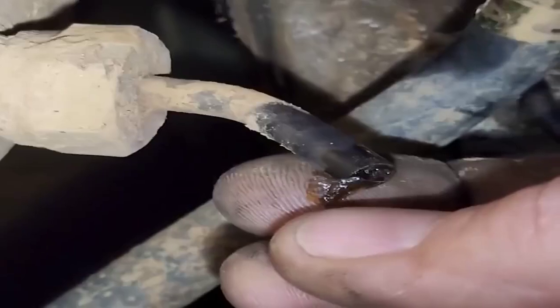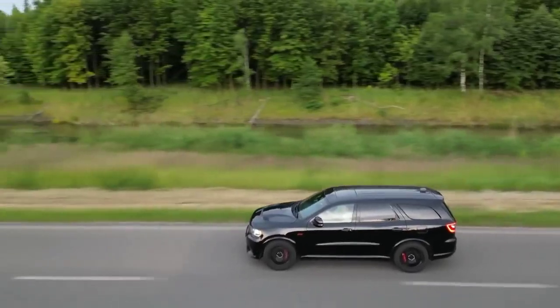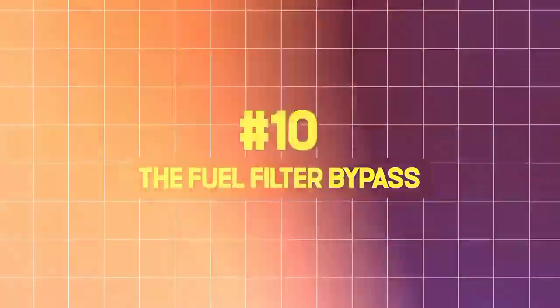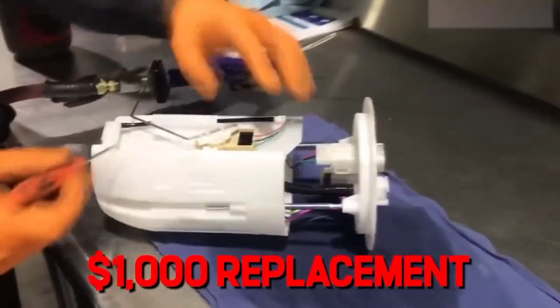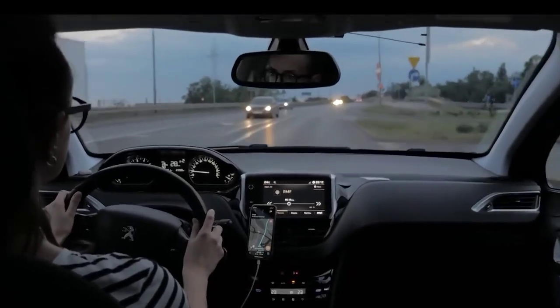Even a small amount of debris, a grain of rust, a speck of dirt, can cause a lot of problems. But there's a bypass you can use. 10. The fuel filter bypass. I've pulled fuel pumps killed by lifetime filters at just 80,000 miles. That's a $1,000 replacement. Walk into any dealership today and you'll hear the same line.